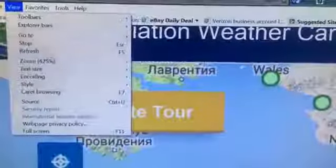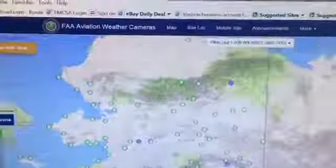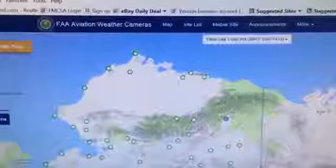Sorry that this is kind of zoomed in. I don't know why this got zooming so bad, but I'll change it in a minute. There you go. Okay, when this opens, it usually opens up like that if you don't have a zoom in. So, the Soldotna camera is right here. See it right there. And the next camera is up here.